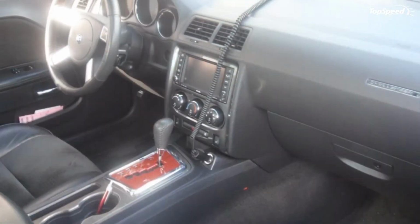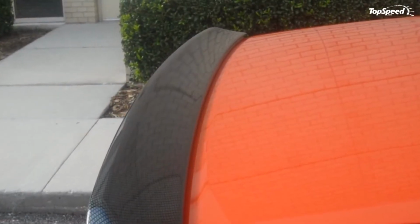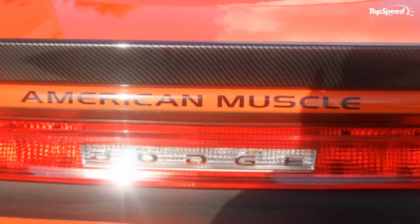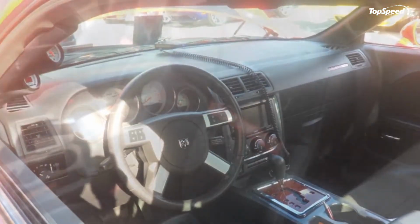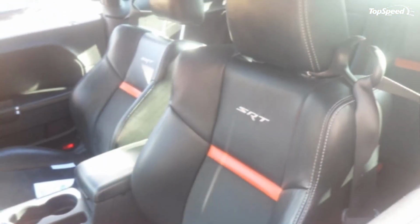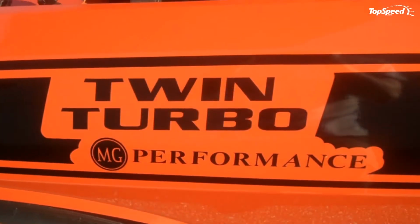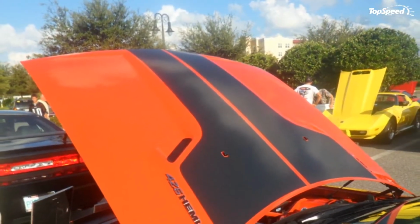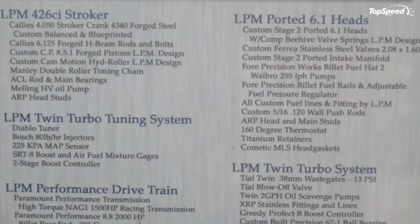This 426 cubic inch monster has a pair of custom-built Precision 67-1 ball bearing turbochargers feeding air to the cylinders. When you look under the hood, however, you don't see any evidence of a turbocharger. Well, that's because Don decided to mount the turbochargers in the rear, just to the inside of the wheel wells, which is why you hear the turbo spool in the rear and not the front. This design not only keeps the engine bay clean, but also eliminates the need for an intercooler, as the piping leading to the intake manifold gets cooled enough by the airflow under the car.